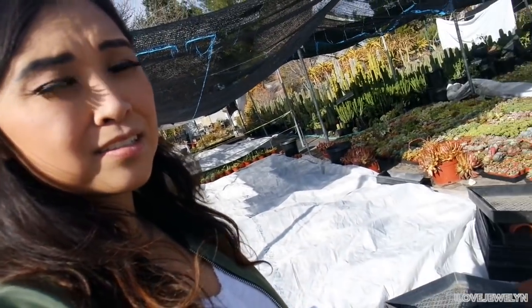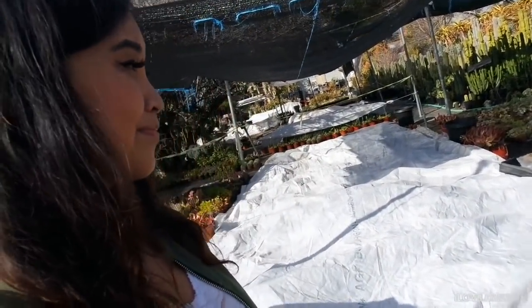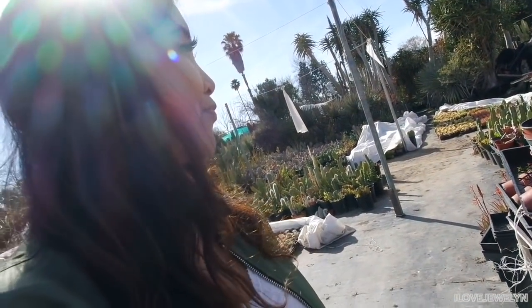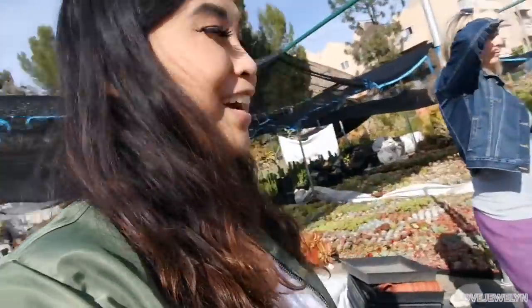Guys, this place is so cool. Kat, we didn't even go in the hanging section. Look in this section over here, behind us. Yeah, this place is something else. Oh, right over there. Let's see if we can go there. You want to come back to this section later? Okay, no, let's go there.